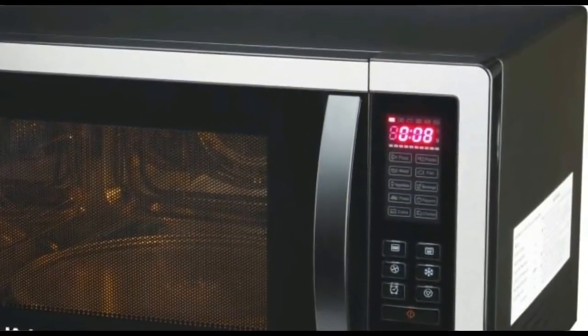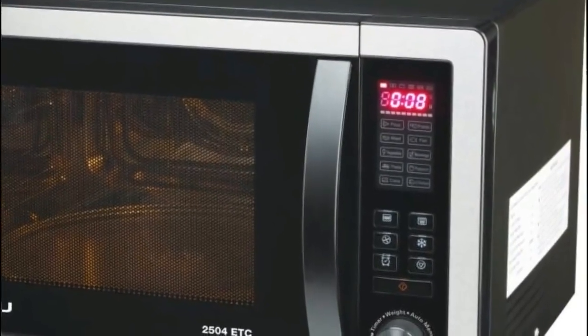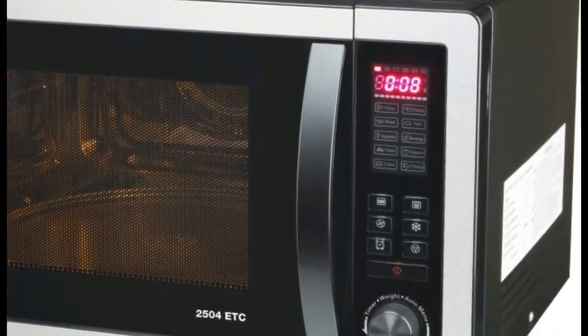Leftovers can be the gifts that keep on giving, but only if you know how to handle them. Simply put, keep your favorite foods out of the microwave.